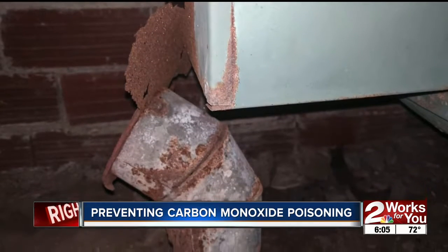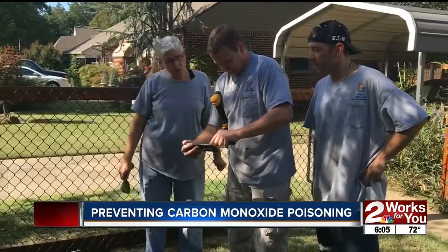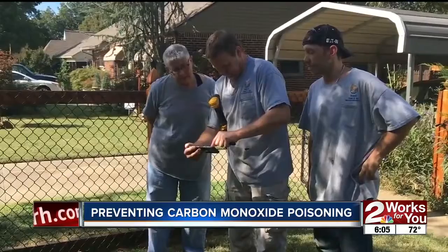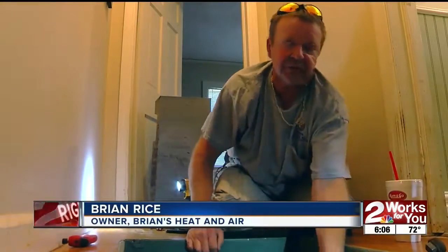This is what the piping looked like under her home. That pipe separates out carbon monoxide and leads it out of the house. Oh my goodness. And this one is very rusted out. It's not supposed to be rusted out at all.